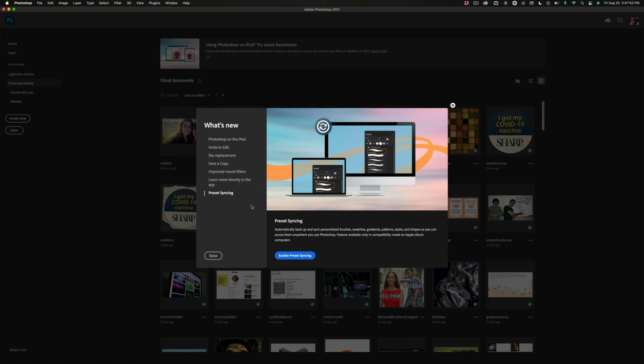It is wonderful how, with this subscription model, Adobe just updates apps whenever they're ready. Whenever they have new features, they just roll them out. And you might think, oh God, another update. Man, what? I hate this. No, love this. This is not a bad thing.